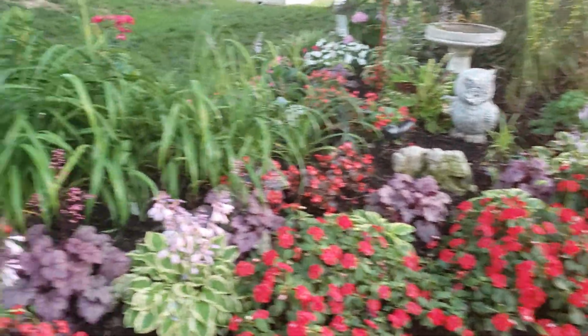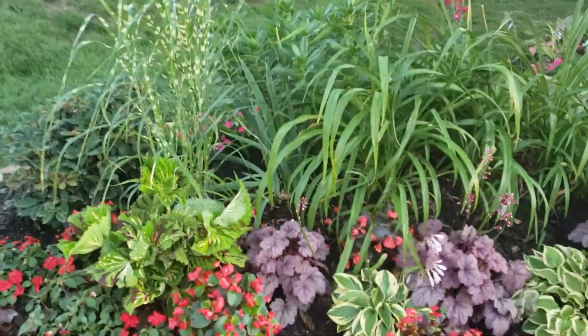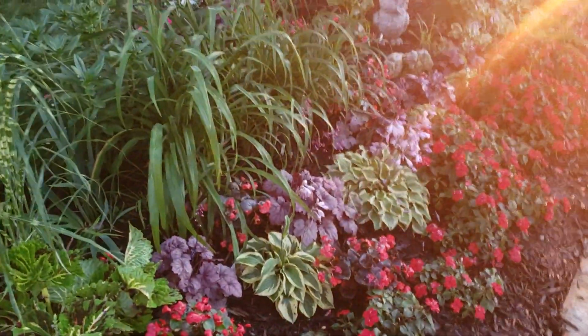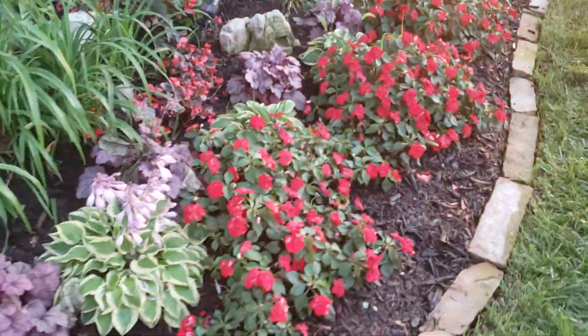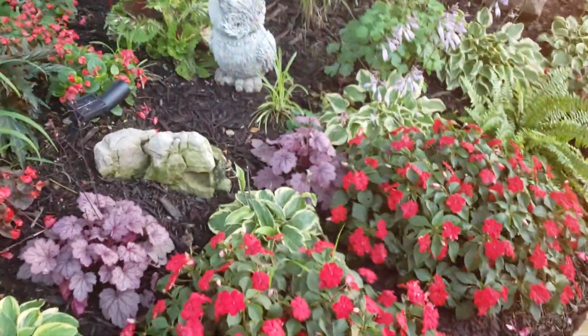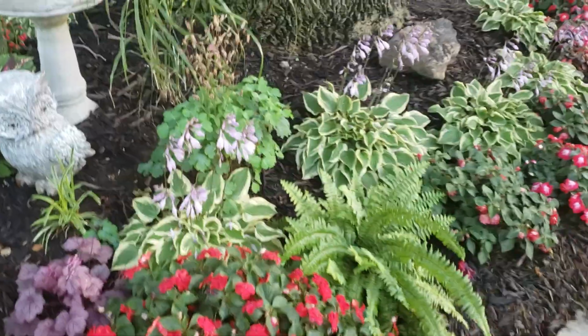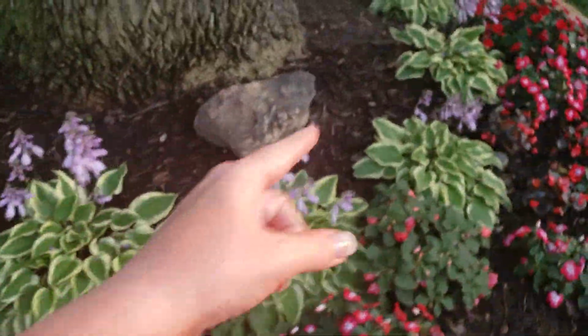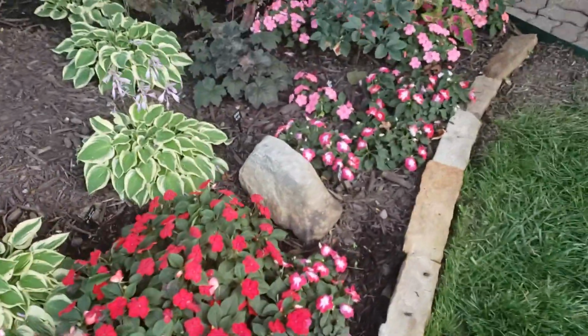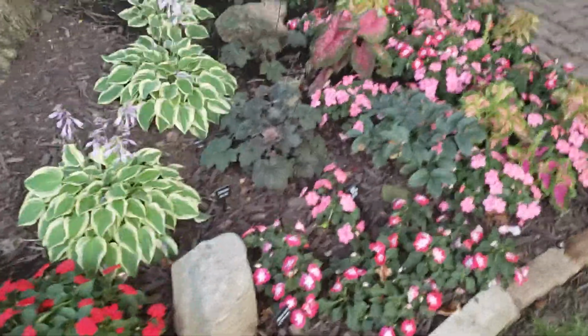Love color, obviously. And I love using boulders. Go back to here. I just think it adds a nice touch to gardens. Oh yeah, I've got them all through here. Here's one over here. I don't like too many spaces and gaps, so if there's a gap, I normally fill it in.